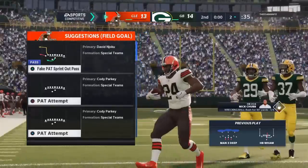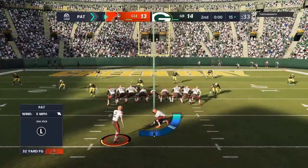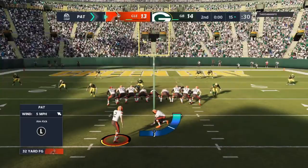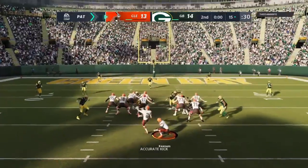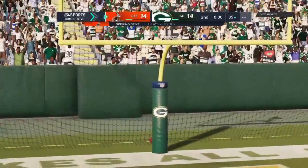And I know everyone's going to look at it and go, guess what? Tie game, all even. They just scored. If they kick this extra point and tie it, they're going to feel like they're the ones that are in control. And we've got a good one brewing. We're all knotted up at 14.